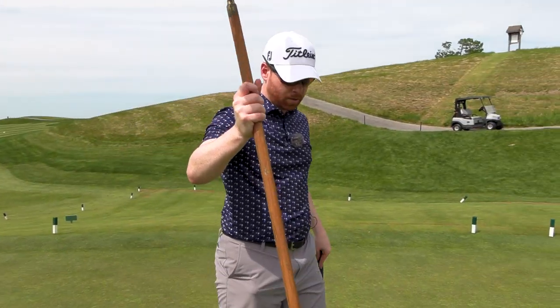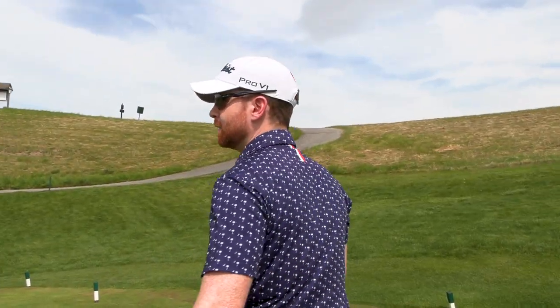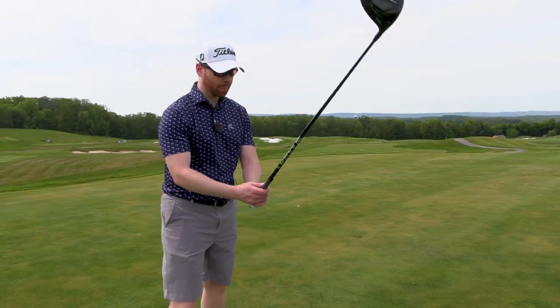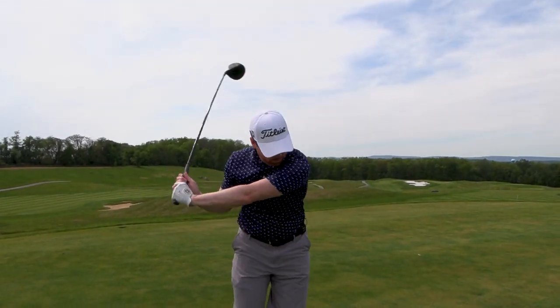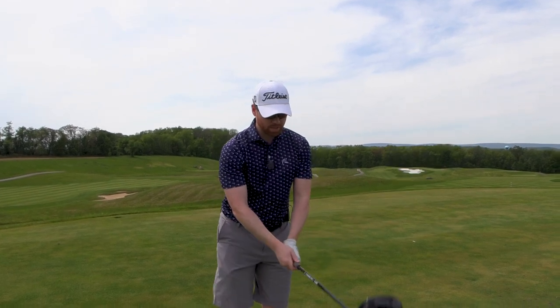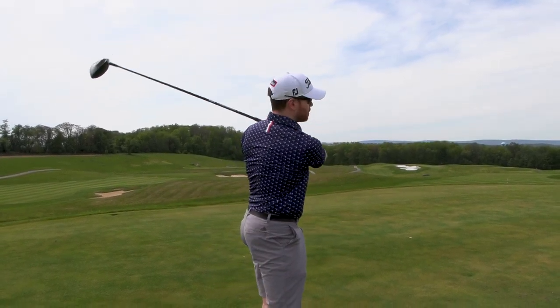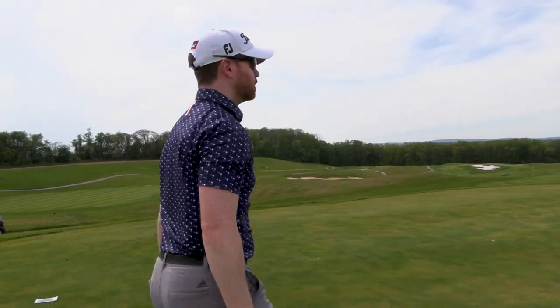All right, another par there. Last hole, the front 9. Let's see if we can make a birdie. Come on. It's been too long. All right, last hole, the front 9 here. 423 yard par 4 into a pretty steady wind. I'm gonna try to keep this low, but I might end up playing a little bit of a fade if it's into wind.